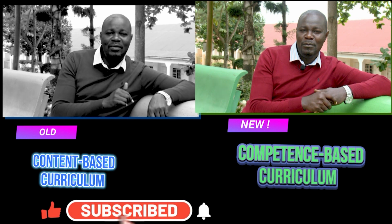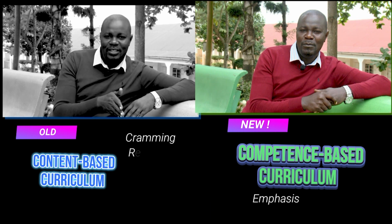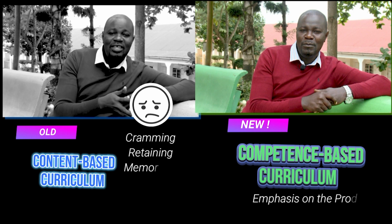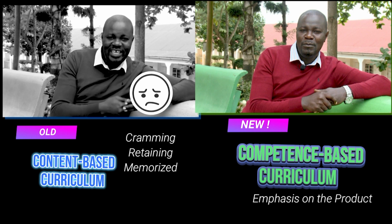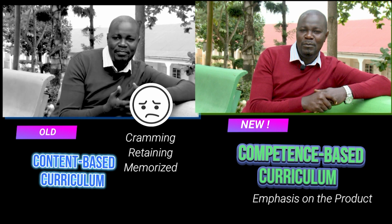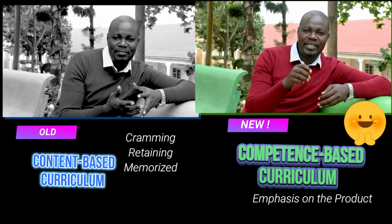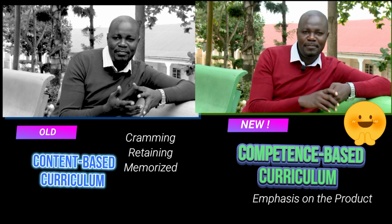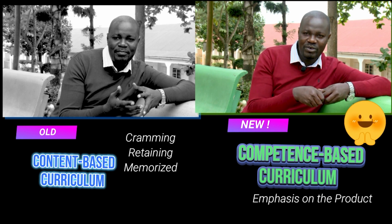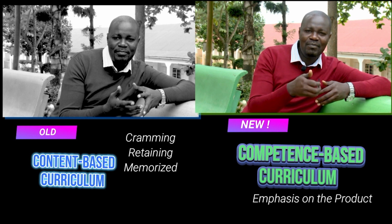Previously, we had the content-based curriculum. The content-based curriculum puts emphasis on the content, or what a learner has crammed, retained, or memorized. Now, the competence-based curriculum is all about the product. What can a learner do? After teaching, let's say, history on migrations, can a learner come up with solutions to solve the current migrations?